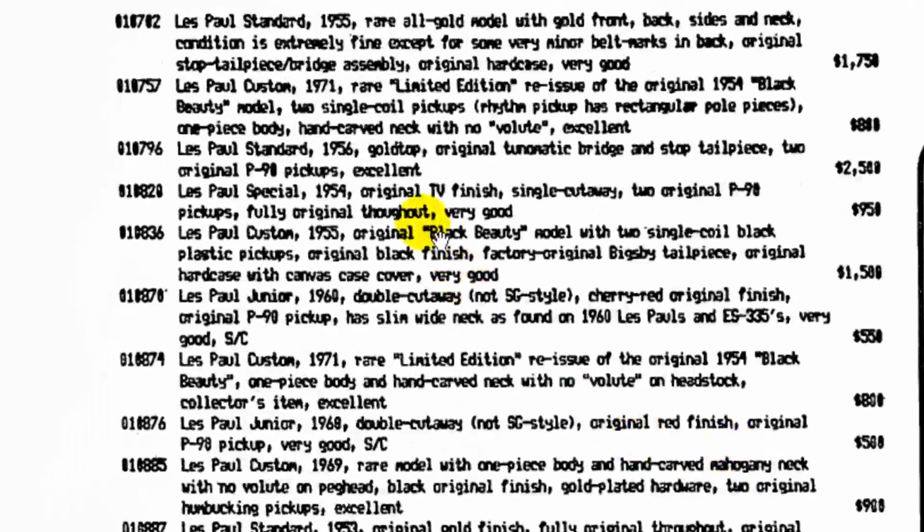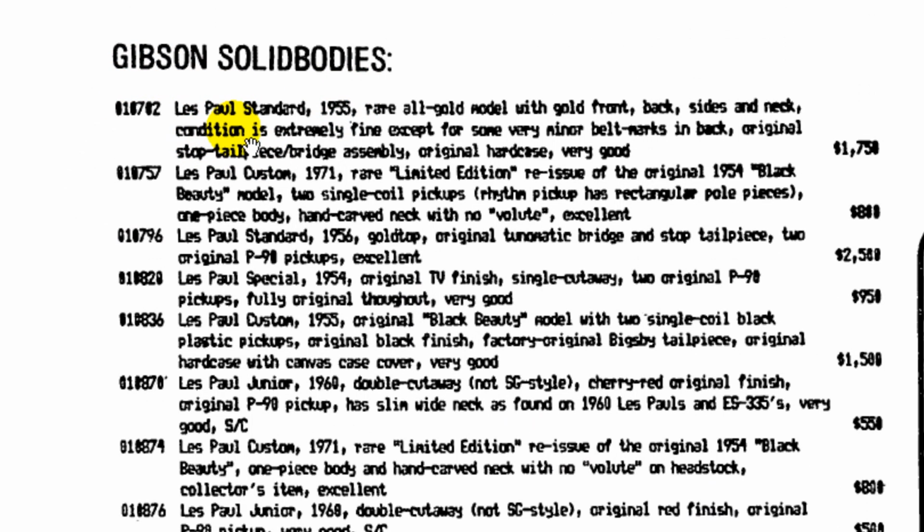But we can take a look at a few of these. You've got your Gibson solid bodies, the 55 Standard, all rare, all gold model. Gold front, back, sides, and neck. Condition is extremely fine, except for some very minor belt marks in the back. Original stop tailpiece bridge, original hard case, very good. $1,750. A 56 gold top, excellent, with P90s, $2,500. A 55 Black Beauty for $1,500.